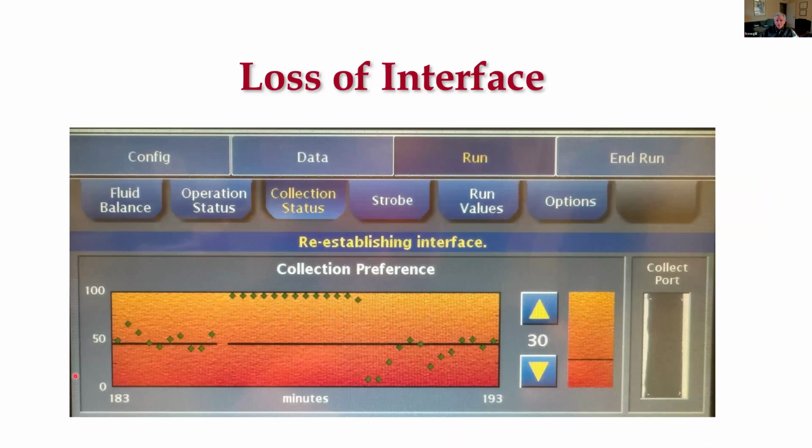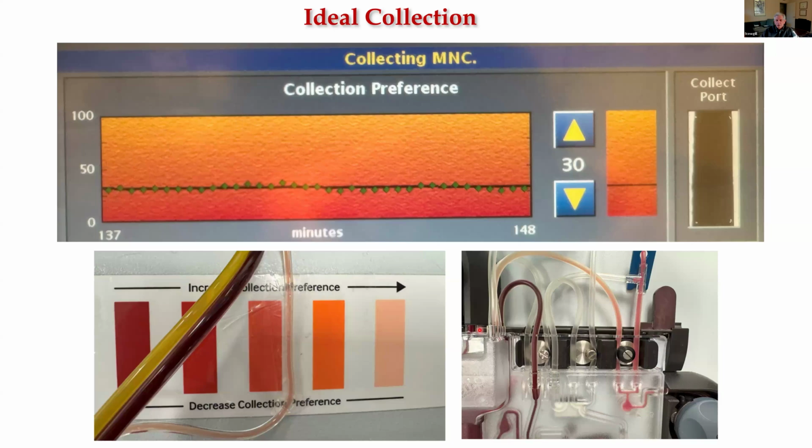This is often typical of what you get, unless you have a very big dog that can go very fast, and the dog is very still. If you have a dog that's jumping all over the table, then you're going to disrupt the flow in some way, and then you'll get these kinds of interruptions to the nice, wonderful, peaceful, calm collection interface.